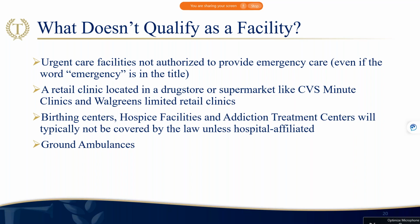Because it could be freestanding, privately owned. Same with hospice and same with addiction treatment centers. And of course, ground ambulances are also not facilities regulated by the Act. Air ambulances, but not ground ambulances.